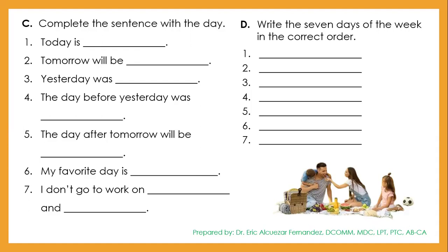Tomorrow will be Thursday. Yesterday was Tuesday. The day before yesterday was Monday. The day after tomorrow will be Khamis? What's Khamis in English? No, I had that for tomorrow. Tomorrow is Thursday. So the day after tomorrow will be Friday. Friday, very good.